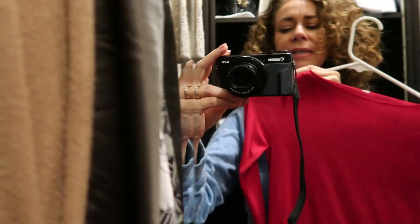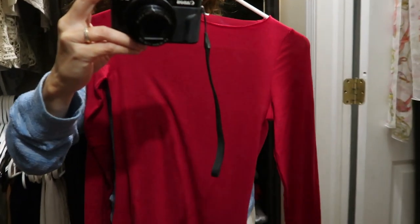Oh, and I have to get up. We went to the mall yesterday and I stopped in Intimissimi and I got myself some panties. They're so pretty. I want to show you. But I also got, we're in my closet now, one of these tops at Intimissimi. They're the cashmere tops, they're sheer. Look, I have my other one here.